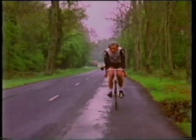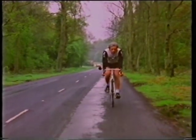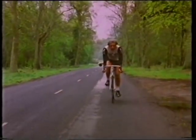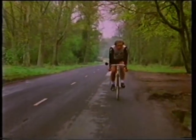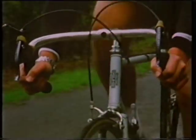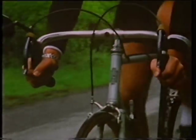We bought these clothes this morning from a local shop. And their advertising logos show how the amateur rider identifies with the professional racing scene. This bike also is a respectable racing machine, and it too carries its badge of identity.